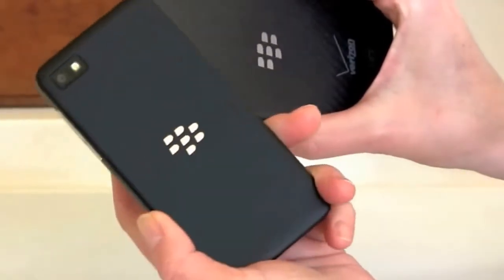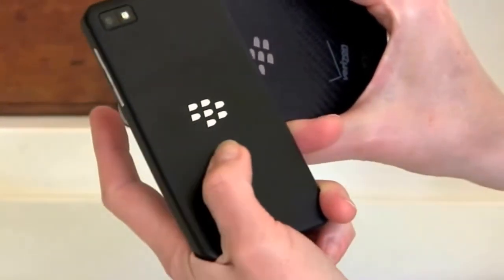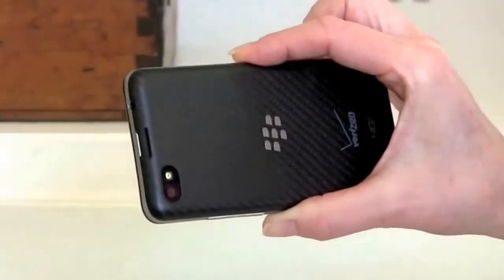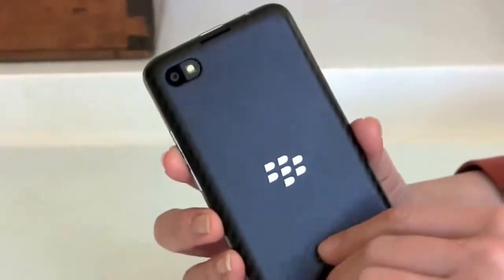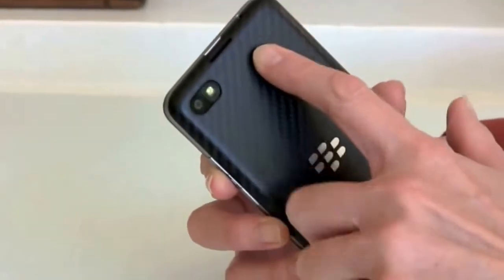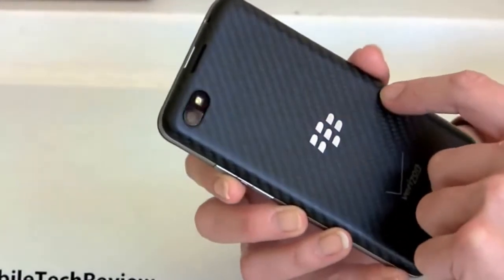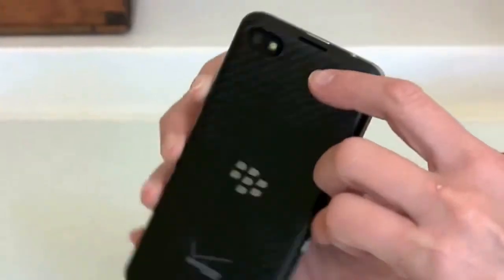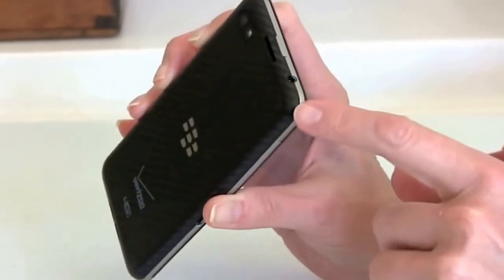Whereas the Z10 had a kind of boring but serviceable textured black back, here we get something really neat though. I love this. Okay, I admit I love everything that looks like carbon fiber, race cars, all that kind of thing. It's a fiber pattern on the back here. It looks very nice. Whereas the Z10 was competent but workmanlike, this is a really nice and polished looking device. Curved all around here, very pleasing looking.